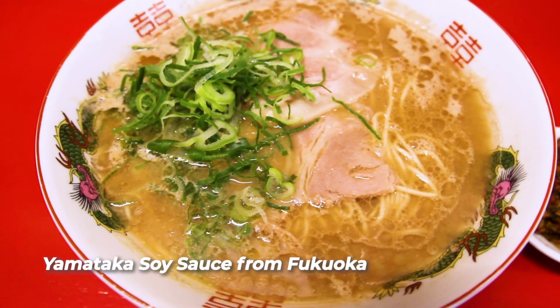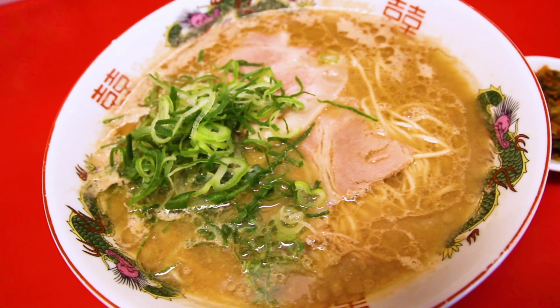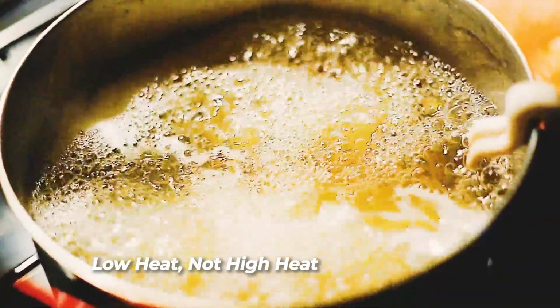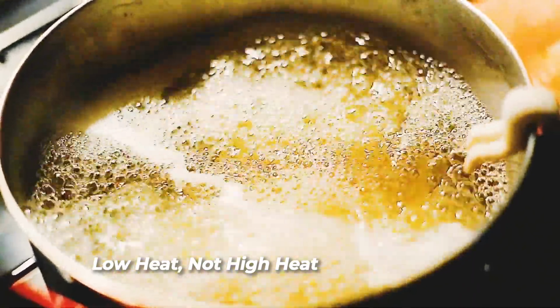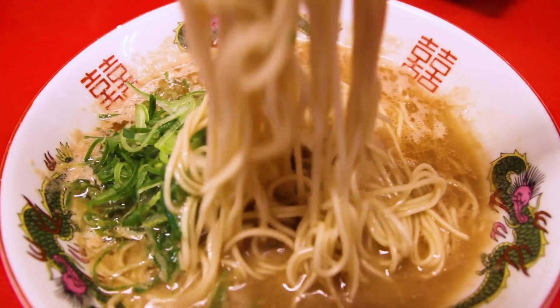Now this one also had a little bit of that soy sauce seasoning in the background, and that created a golden brownish sort of colored soup. Now, to get this consistency again, what he basically does is boil the pork bones on low heat for a long period of time, not high heat. He doesn't lift the lid of the pot either. Everything gets really acquainted and it's got a very pure sort of pork flavor, let's say.